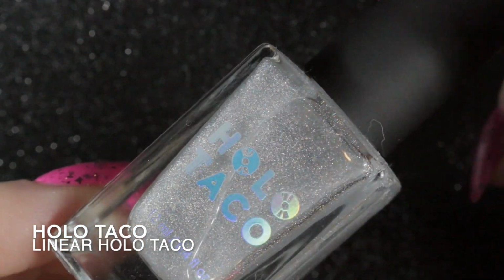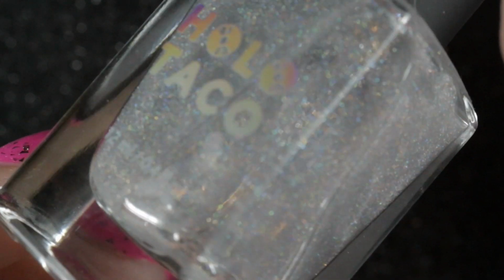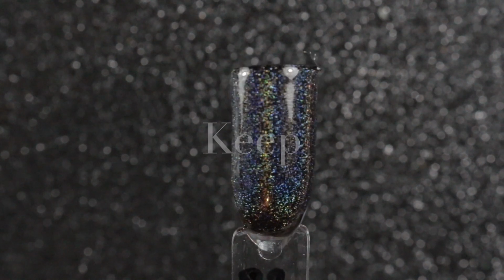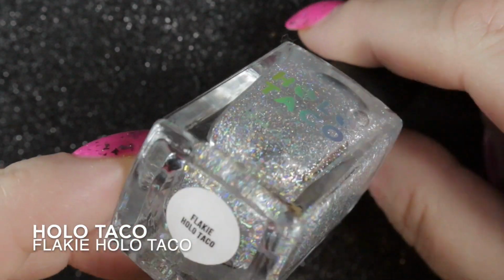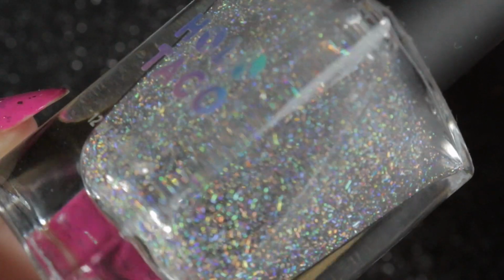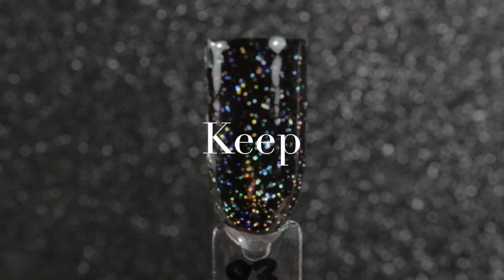We have got the linear Holo Taco, which you put over the top of any polish and it gives it that linear holographic finish. And then finally we have the flaky Holo Taco. It's got tiny little holographic flakes in it. It gives a less subtle holographic finish, but really, really pretty there. So all of those are staying.